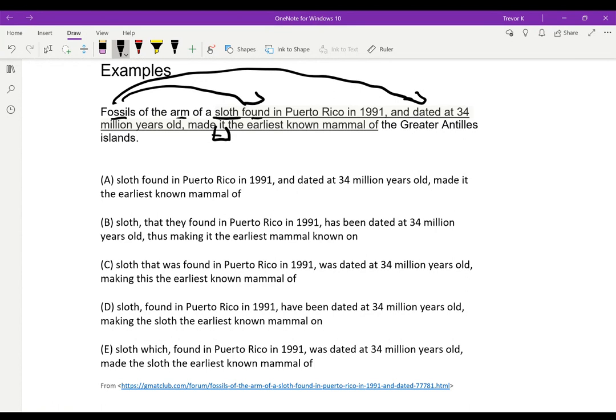Let's see, grammar-wise, how do I feel about this? So this is right: fossils of the arm of a sloth found in Puerto Rico in 1991. This says and dated at 34 million years old. This modifier is not particularly clear, right? Because I'm just connecting this with "and dated." So the question is, "and" is a conjunction. It's a connecting word. He does this and this. I do that and that.